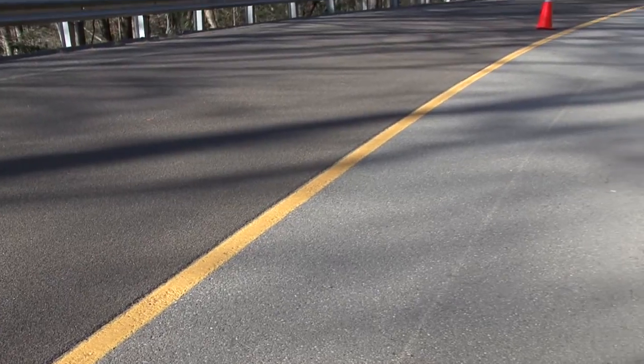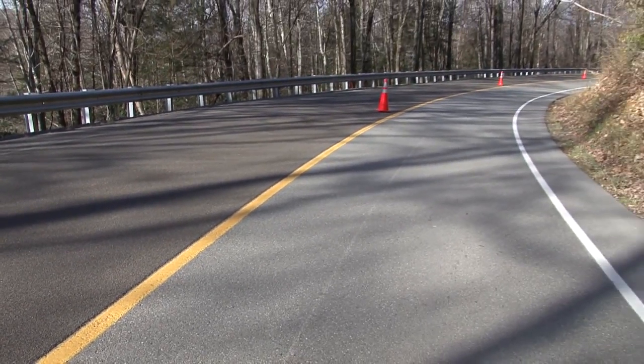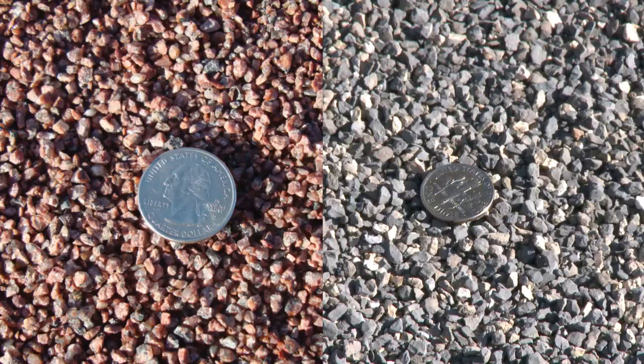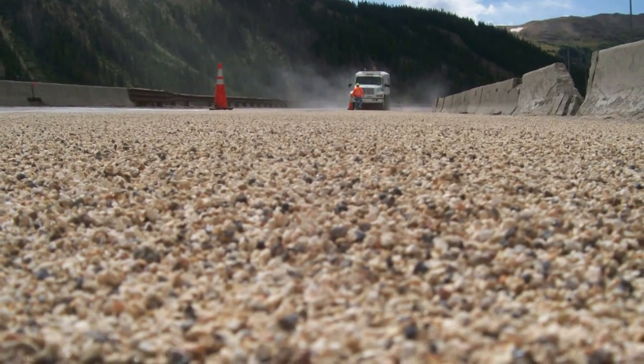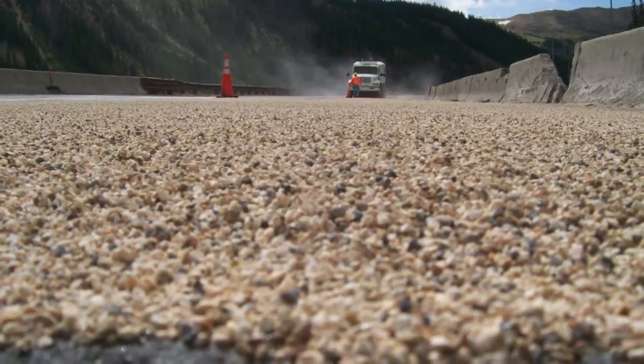Bauxite is used primarily because it resists polishing, which allows it to retain its friction values and properties even after years of wear. It is also available in different shades. Other aggregates will be considered in the future as the technology becomes more mature.